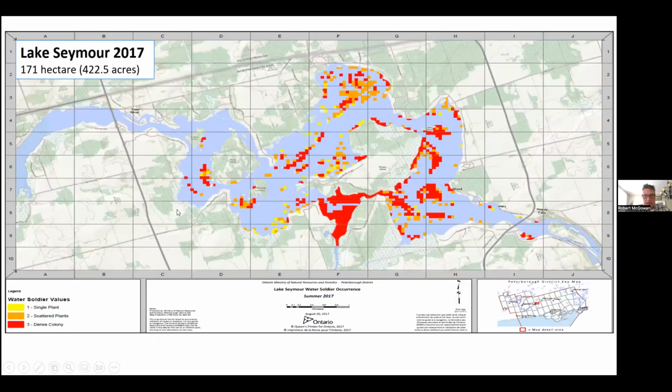So this is the data collected and then put into a map. This is what it looks like when the water soldier values are transferred into a visual form. Water soldier values for each point intercept are interpolated into polygons. It's similar to kriging. I'm not a GIS expert at all. I'm glad we have them, but I'm not very proficient in GIS.